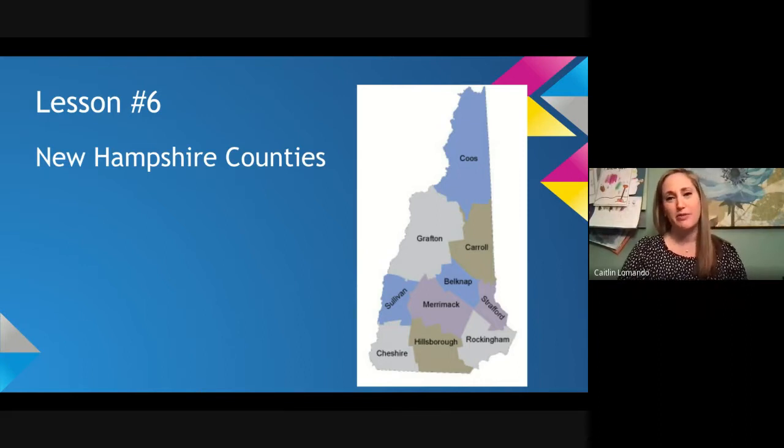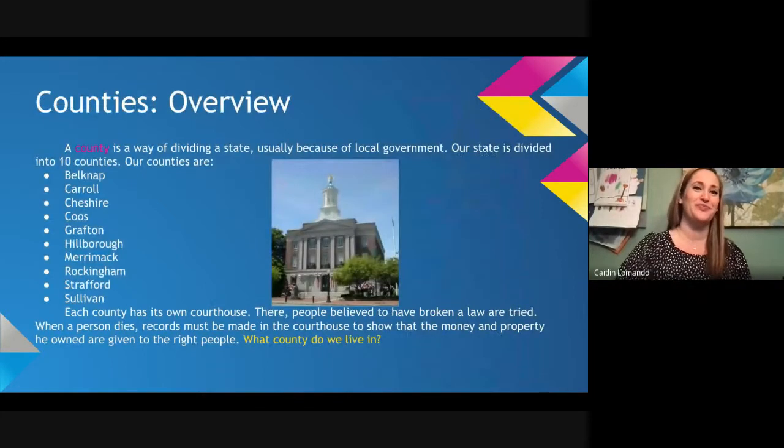Here we see a map of New Hampshire. When we look at it, we can see that there are 10 counties in our state. Do you know which county we live in? Hint, we live in southern New Hampshire, down by the bottom of our state. Let's find out.